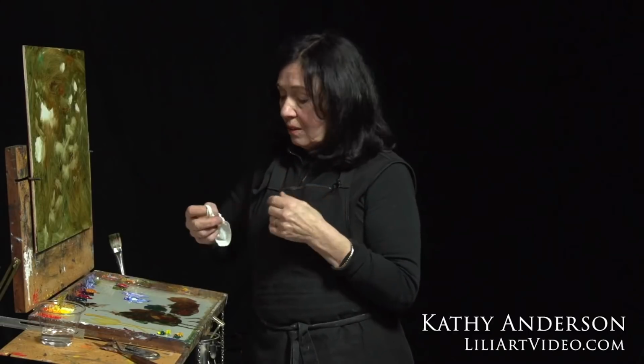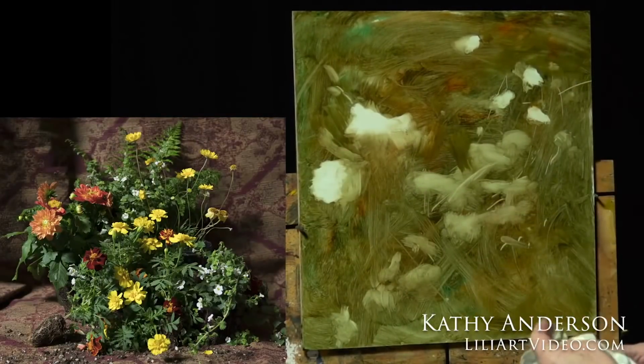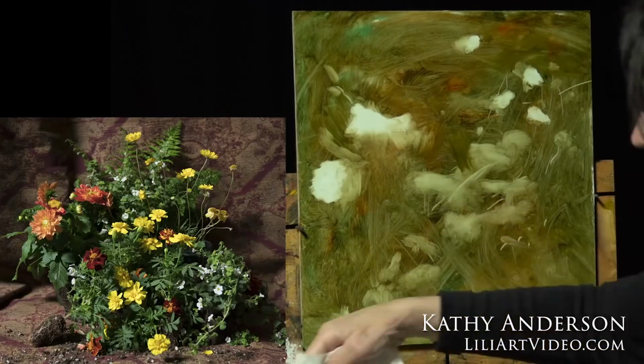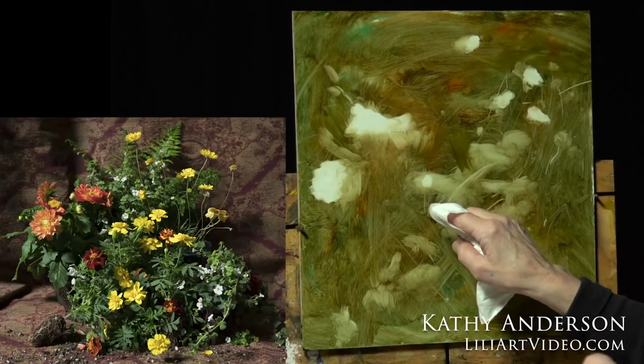I think everybody will tell you that more experienced painters will say that it's the life painting that gives you your biggest education, so that you can then effectively paint from a photo because you know what really happened there. Okay, now this one, so beautiful.